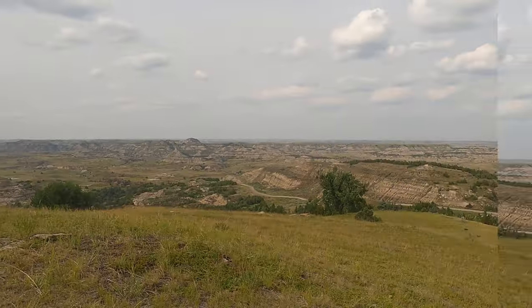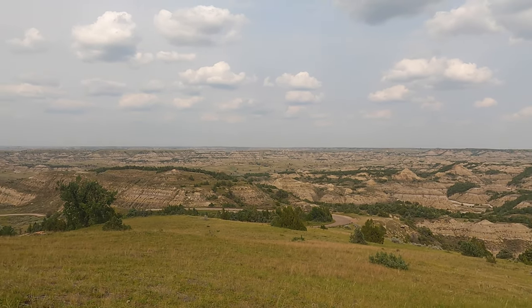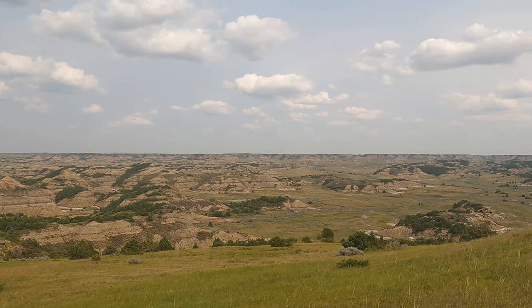All right, friends, we have made it to Buck Hill. Check this out. It is an awesome overlook. I will say it is a steep climb up here though. Check it out. And if you think that view is awesome, check out some of the pictures we've been taking. Enjoy.